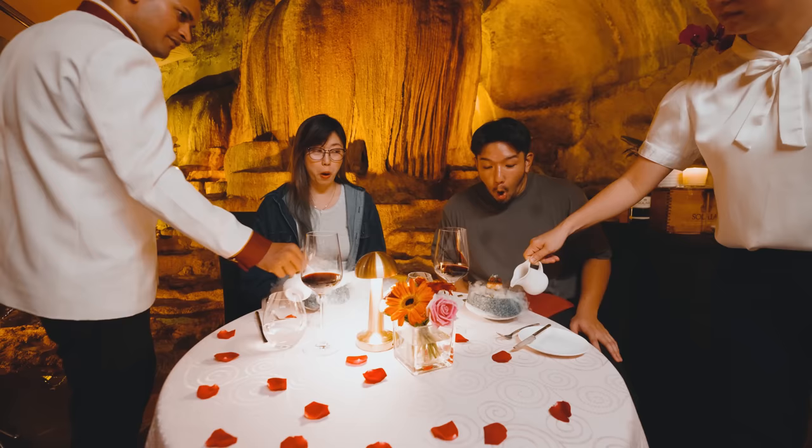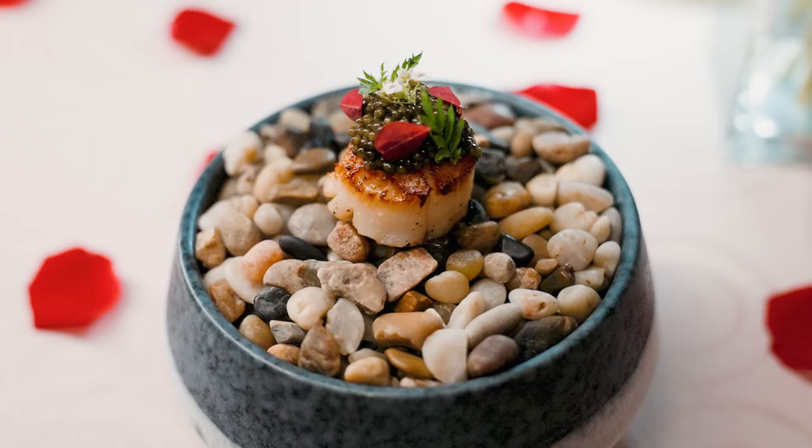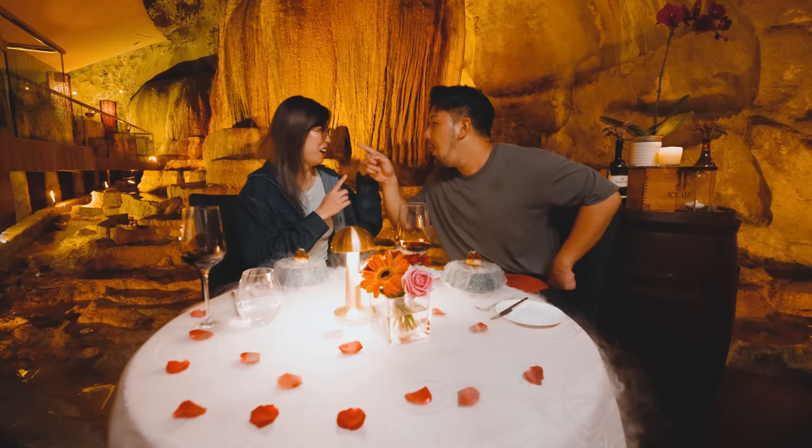Whoa. Wow. Oh my gosh. Wow. I don't even want to eat it. I'm not sure if I should eat it. It's so beautiful. Look at it. But this is so fitting to the theme. This is like onsen, hot spring, cave, stones. Wow. Poetry in food. Oh my god. Okay, I'm going for it.